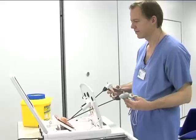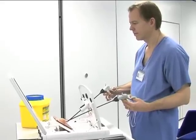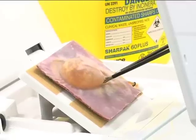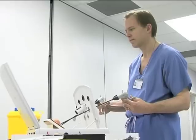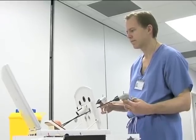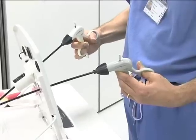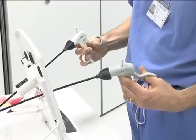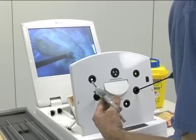What we've got here is a fairly basic laparoscopic training setup. So it's designed to allow surgical trainees to practice basic keyhole surgical techniques. The benefit in particular with this sort of setup is it allows trainees to practice the basic keyhole techniques that are required for a lot of modern operations in a safe, controlled setting. And thereby enhancing patient safety.